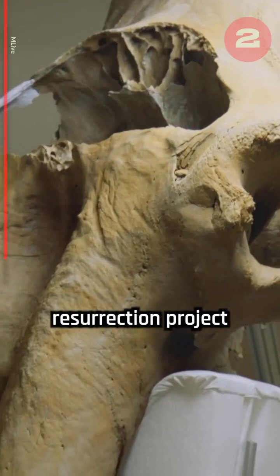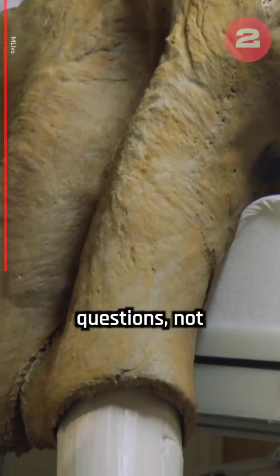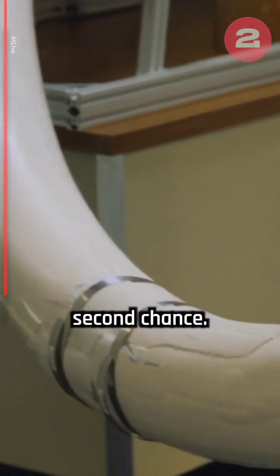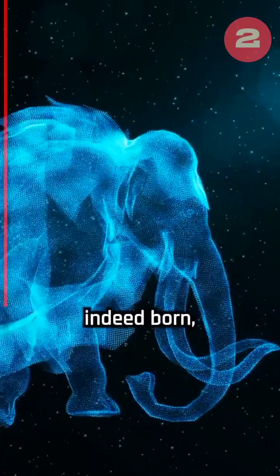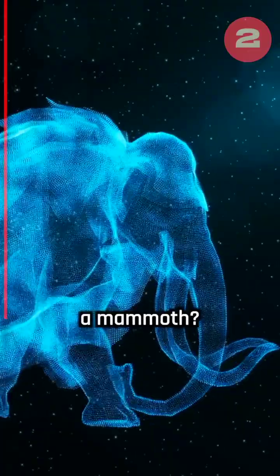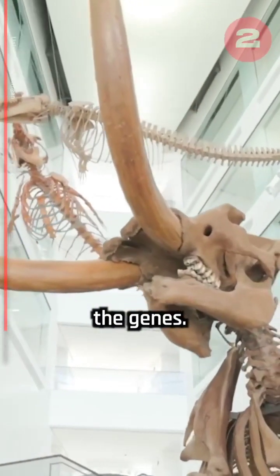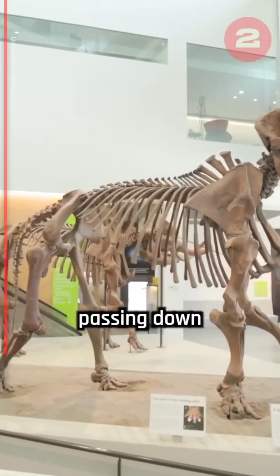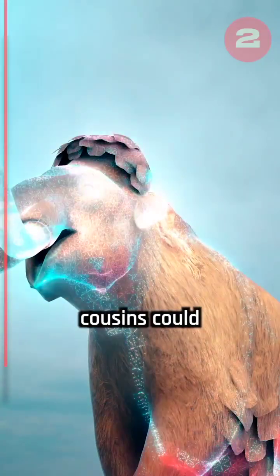The Mammoth Resurrection Project has raised some ethical questions, not to mention the tricky issue of who gets to decide which species gets a second chance. How will a mammoth, if one is indeed born, adapt and behave like a mammoth? It's not just about the genes. Modern elephants are social creatures, passing along survival skills and cultural knowledge. Their ancient cousins could be similar.